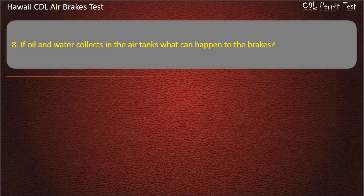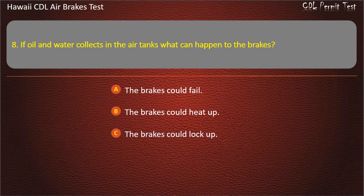Question 8. If oil and water collects in the air tanks, what can happen to the brakes? The brakes could fail. The brakes could heat up. The brakes could lock up. Answer. The brakes could fail.